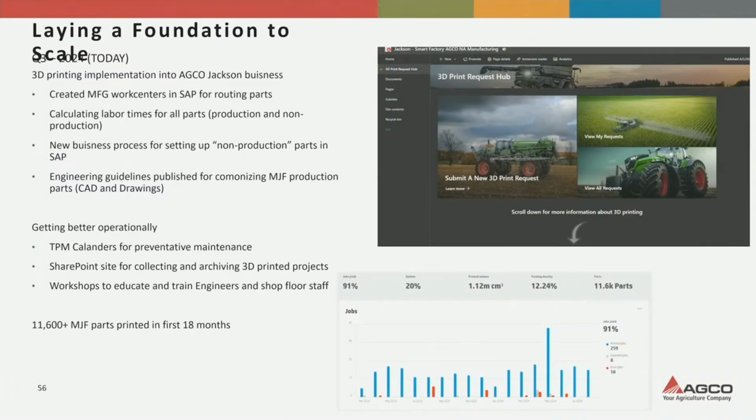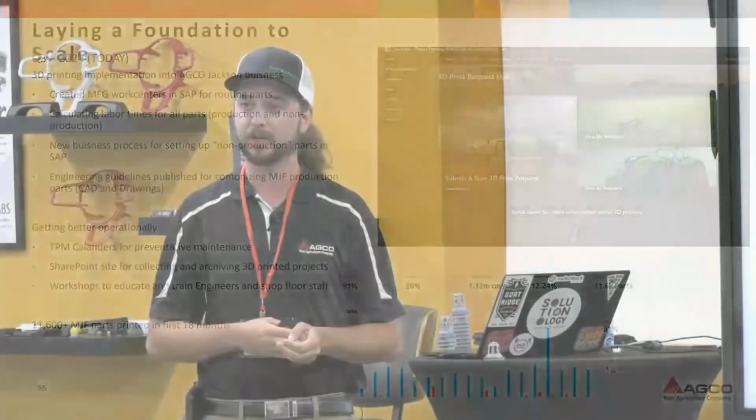We've implemented more into our business system, so we've created manufacturing work centers in our SAP business system, so that way we can actually issue off material, route parts, and we're calculating and adding labor times to all the components that we're manufacturing, just like we would for a sheet metal part that's going to go get cut on the laser, bent on the brake press, welded, painted, all that.